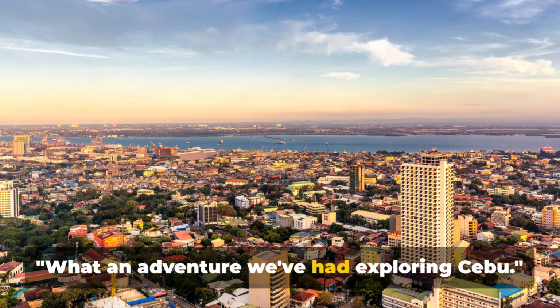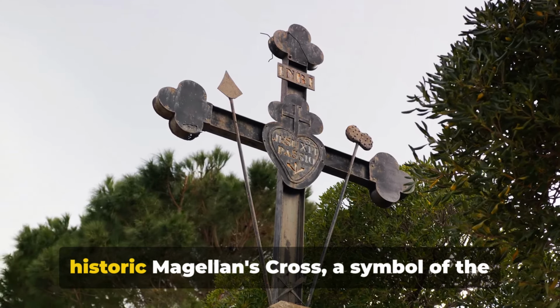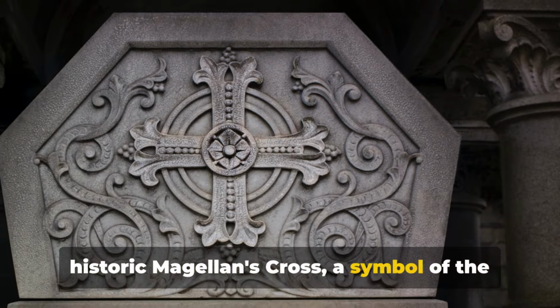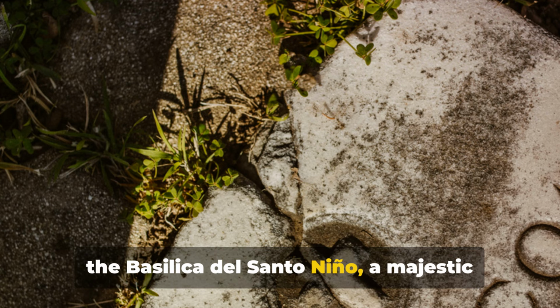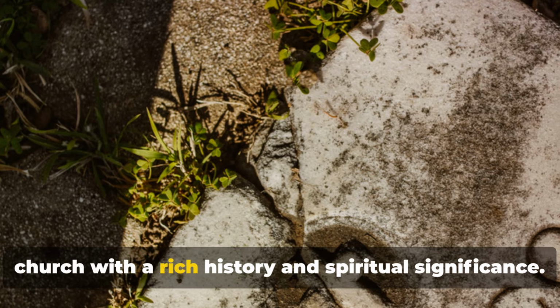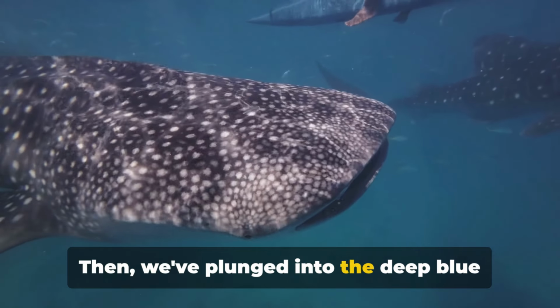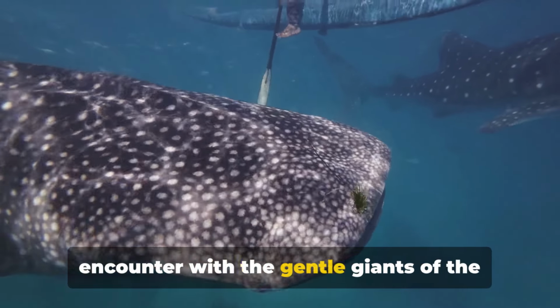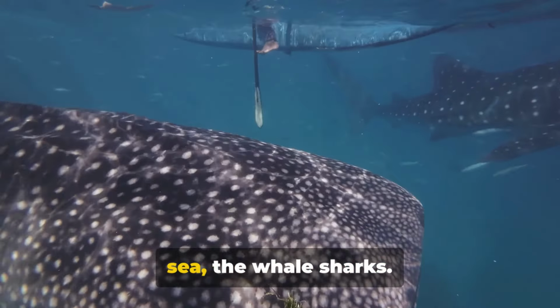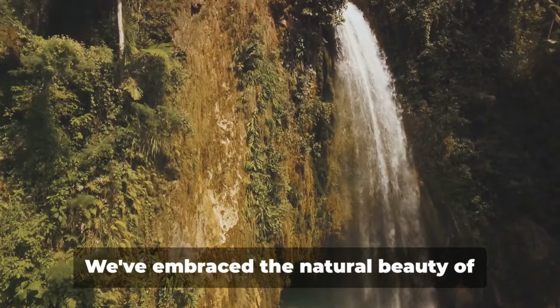What an adventure we've had exploring Cebu. We've taken a journey back in time to the historic Magellan's Cross, a symbol of the Spanish arrival in the Philippines, and the Basilica del Santo Niño, a majestic church with a rich history and spiritual significance. Then we've plunged into the deep blue waters of Oslob for an unforgettable encounter with the gentle giants of the sea, the whale sharks. A moment that truly takes your breath away.